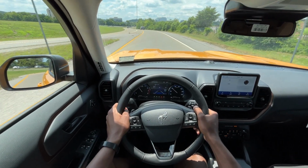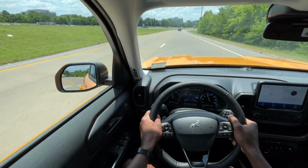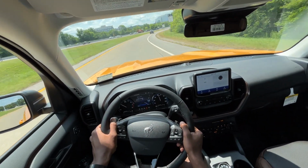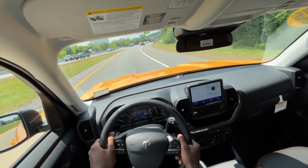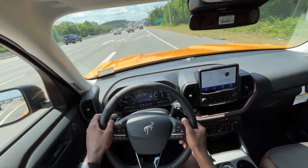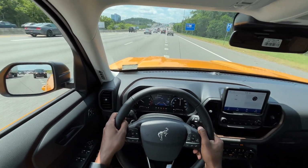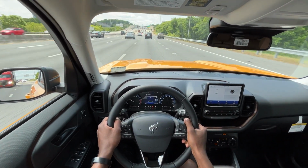Let's give it some throttle here. But again, I love how aggressive and beefy this one sounds as opposed to the 1.5 EcoBoost. It just feels like a V6, from the acceleration to the sound you get.